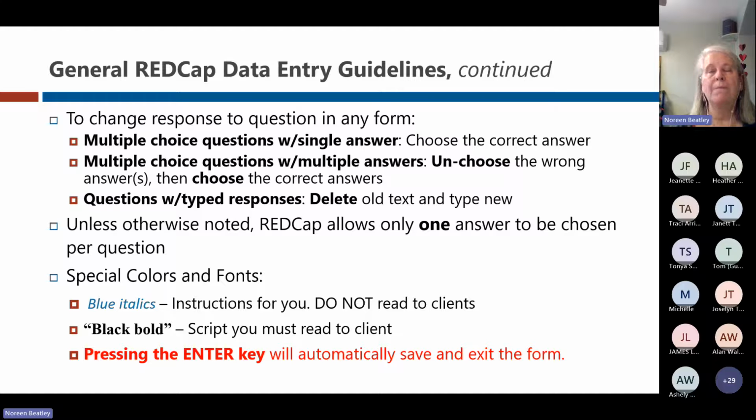problematic because we might have to eliminate all the data for a person if their interview or any of these forms are not complete. I want you to know, so we've color coded the forms. You'll see it when I open it. Blue italics are going to be the instruction for you all, for the user. Anything in black bold is the script that you're going to need to read to the clients. And in many cases, most cases, that script is really important.